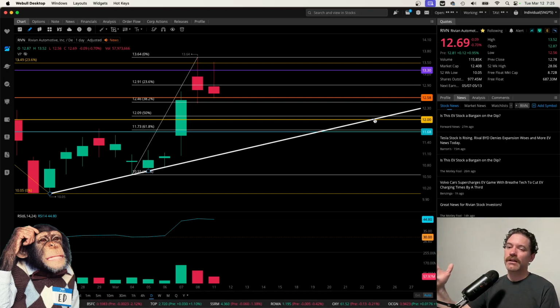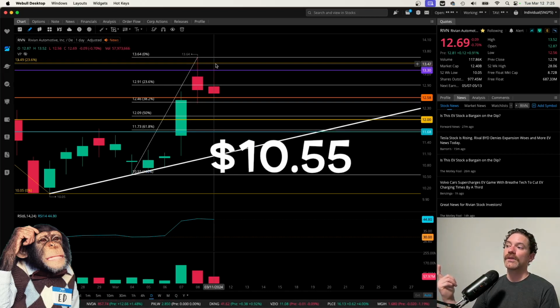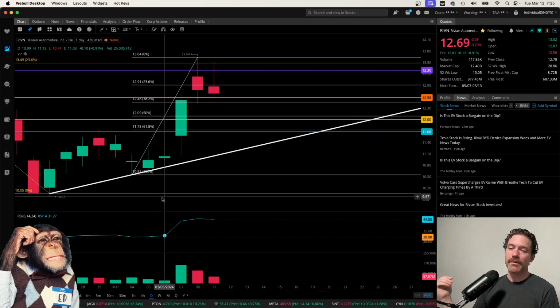If it goes higher, great. If it comes lower, if it breaks below all of these levels, I will be patient. I do have the pivot low here marked at $10.55 before this run up. And if we do hit 1055, I would want to put on the brakes to see maybe we're going to test 1005, maybe go lower.